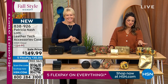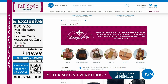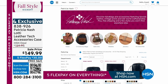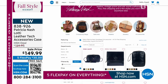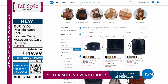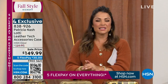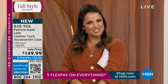Photographs of doors, many of which Patricia took herself in her travels. And I have to say, if you're watching tonight and you're excited like I am and want to add to your collection, the entire Patricia Nash Designs closet is on hsn.com. There are pages and pages, and we break it down by type of bag you might be looking for. Are you looking for jewelry? There are Patricia Nash Designs jewelry pieces, scarves, umbrellas. Really incredible options, and it's all on our website. Head to hsn.com and just type Patricia Nash in the search bar.